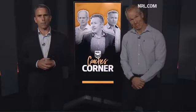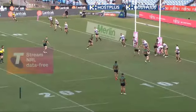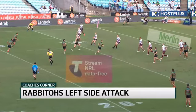Let's have a look at some good edge attack this year. And you can't go past the South Sydney Rabbitohs. Their left side attack has been brilliant this year. Look at Adam Doueihi. Goes to the line, squares up. A lovely run by one of the Burgess brothers.